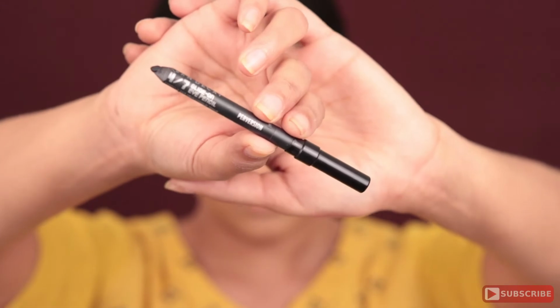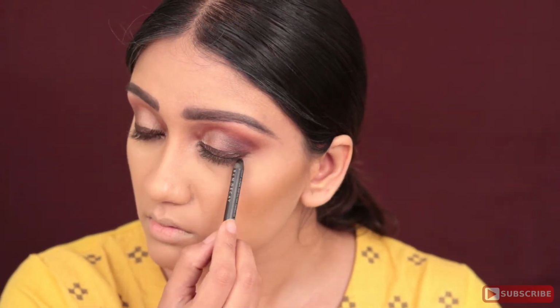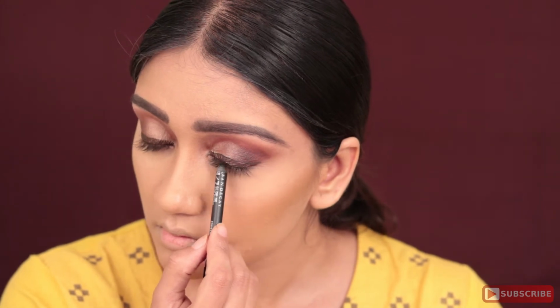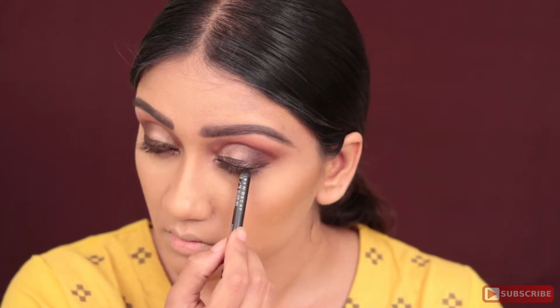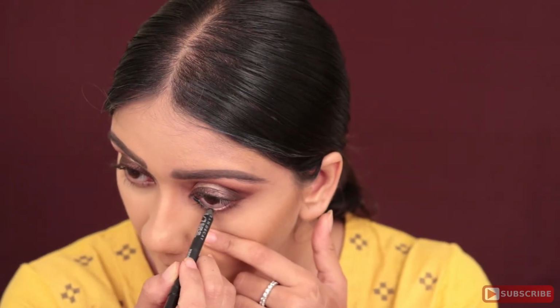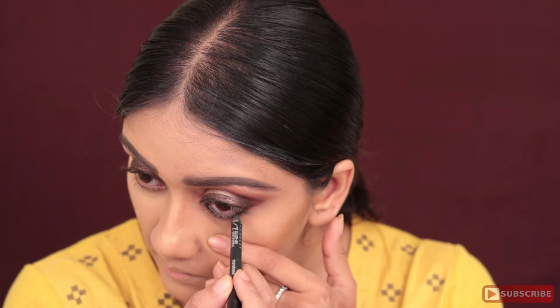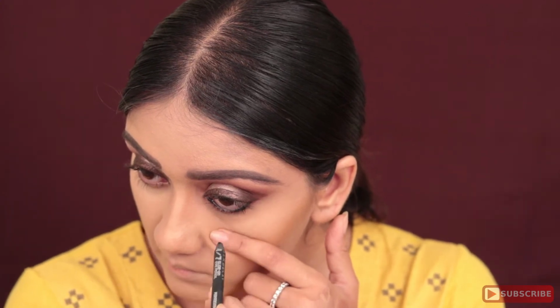Next, moving on and finishing the eyes, I'm using my black kajal pencil to tightline my eyes on the top and bottom waterlines. You want to make sure you have a nice thick black under eye going on. So make sure you apply 3 to 4 coats of your kajal. After which I'm just going to start to blend more towards the outward and lesser as we go inward.